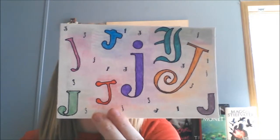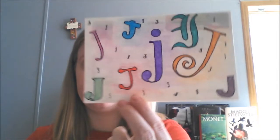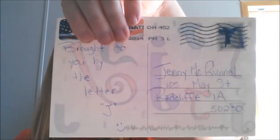All right, the next thing I got is from Sue. She's from Indiana, and it was called the Alphabet Postcard Swap. I sent her a few things, and she sent me this really cool postcard, and I was so impressed by it, Sue. I never would have thought of this. She's got a million different J's all over my alphabet postcard, and the theme was alphabet, meaning it was more about the letters and not words. So you're supposed to really focus on the letters. So she did, lots of J's, and on the back it says, "Brought to you by the letter J."